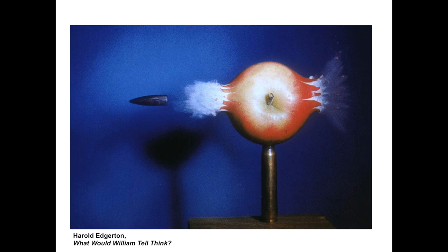But certainly, as you look at this image of a bullet piercing an apple, you can tell that he looked at the visual aspects of his imagery as well as the scientific information that they provided. What you're seeing is a bullet as it's pierced the apple, done at such a high speed with such a flash that indeed you can see both the entry and exit of the bullet through the apple. To provide contrast, he used a blue background.